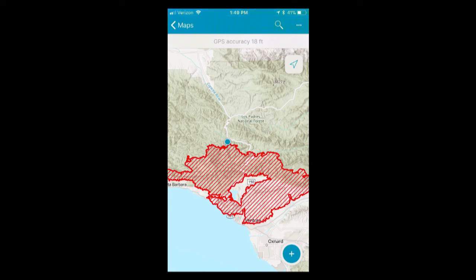Okay, so I'm just going to take you guys through a quick tour of Aurora. So this is obviously on an iPhone. We've spent a lot of time listening to you guys over the past 5 or so years with Collector. We've tried to make a number of improvements. And one of the key improvements is a great looking map.